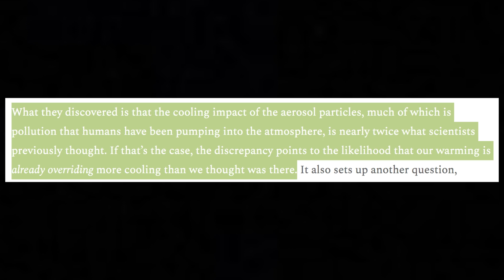I'm going to quote from the paper. What they discovered is that the cooling impact of the aerosol particles, much of which is pollution that humans have been pumping into the atmosphere, is nearly twice what scientists previously thought.